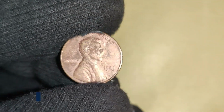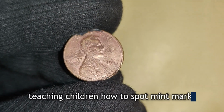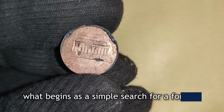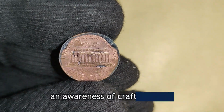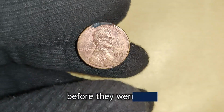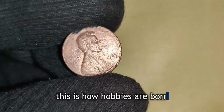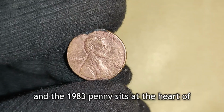In countless homes, families gather around kitchen tables, weighing pennies on small scales bought online, teaching children how to spot mint marks, how to read tiny details under magnifying glasses. What begins as a simple search for a fortune often transforms into something deeper, an appreciation of history, an awareness of craftsmanship, a sense of connection to the past. For the child who holds a 1983 penny and learns that it was minted decades before they were born, there is a spark of imagination, a realization that money is not just for spending, but for storytelling. This is how hobbies are born, how passions are passed from one generation to another, and the 1983 penny sits at the heart of countless such stories.